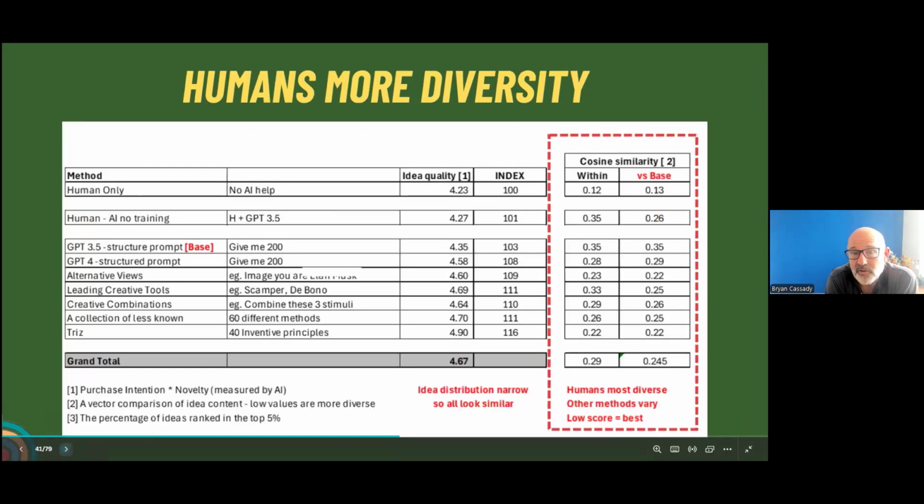The second thing we can look at is something called idea diversity. And here, thank goodness, there's a place that we still beat AI. Idea diversity is measured here by something called cosine similarity. Really diverse ideas have a score of 0. Really similar ideas have a score of 1. Human beings are at 0.12. AI is somewhere between 0.22 and 0.35, meaning human beings win for a change. Maybe they won't win in the future. We keep on going forward.